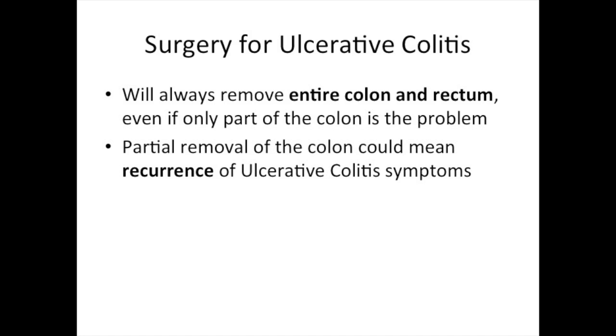In these patients, removal of part of the colon is not recommended because of the very high likelihood of recurrence of ulcerative colitis in the remaining colon. After a patient undergoes removal of the colon and rectum, there are two options for completing the operation.